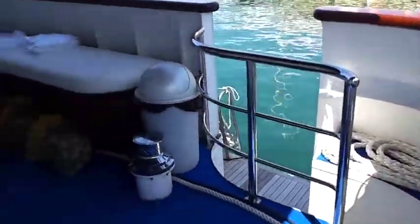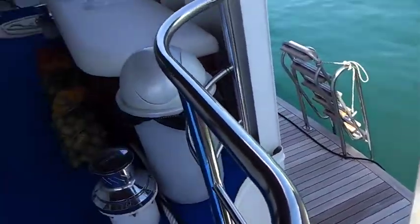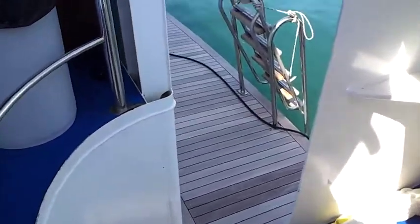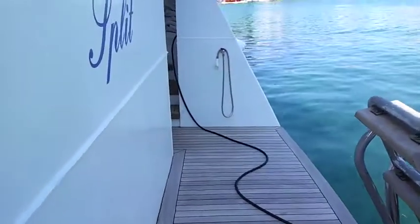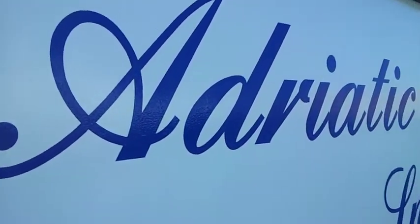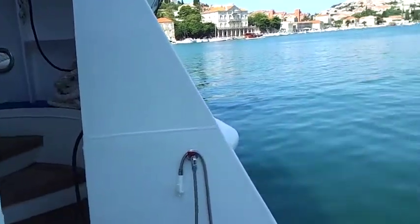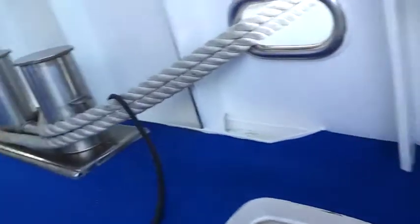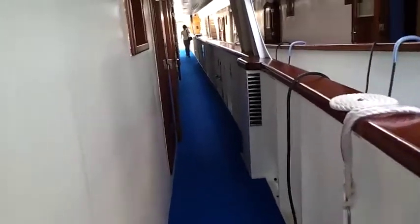Adriatic Pearl. We're in the back section. This is the swimming pad. Nice little sitting area. This is for our popular swim stops. Alright, let's go check out the starboard side.